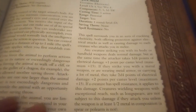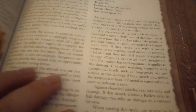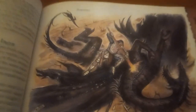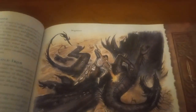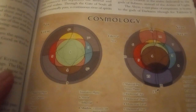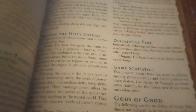Wow. Look at this. Spark Shield. I don't know what it is, but it sounds really cool. Oh, wow, it actually is pretty cool. Huh. Ooh. Yep, that's talking about the Dragonlance. The lance that kills dragons dead. It's like Raid. Cosmology. What the hell? This is crazy. I've never actually taken a look at this book before today.